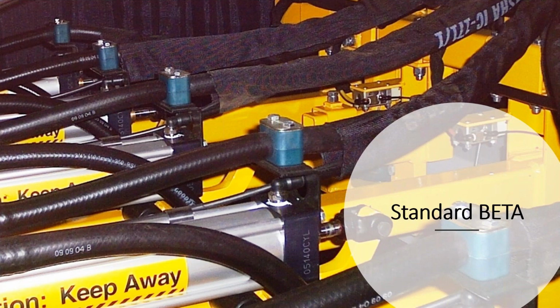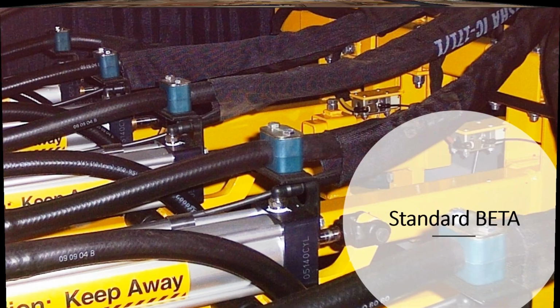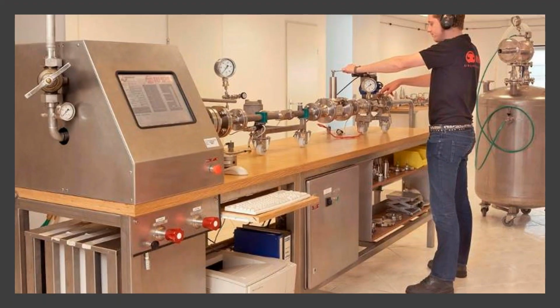So here's the standard Beta, welded, keeping those hoses safely routed. Here's a lab application using the standard Beta. It's a flow test bench with some big regulators that make a lot of noise when you max them out on their flow. A lot of vibration could result when you get a lot of pressure drop at the end of the pressure flow curve.